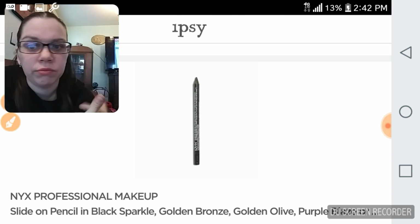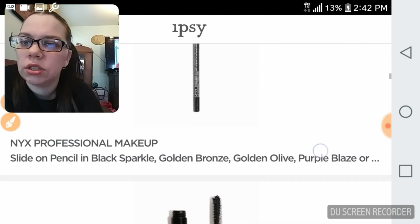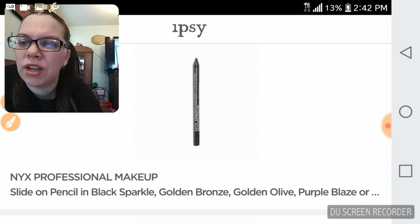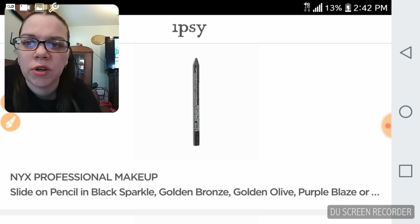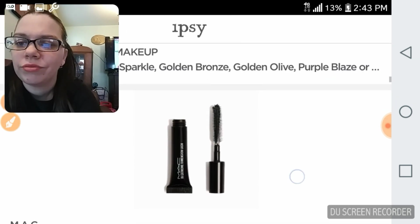Just let me know which ones, or feel free to come right here to the Ipsy website and look it up yourself. Let's see. NYX Professional Makeup Slide-on pencil in black sparkle, golden bronze, golden olive, purple blaze. You could get it in any one of those.